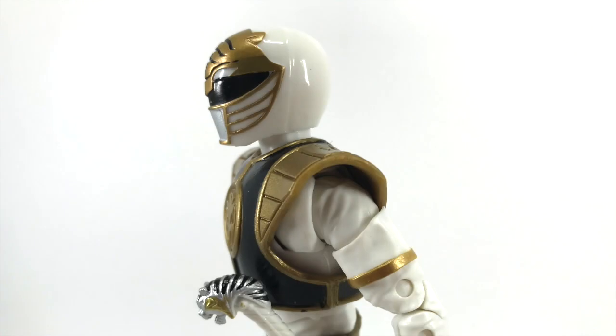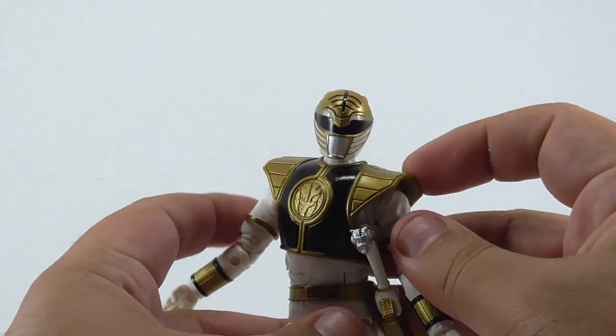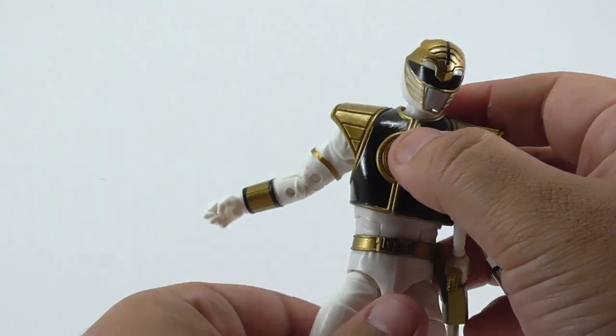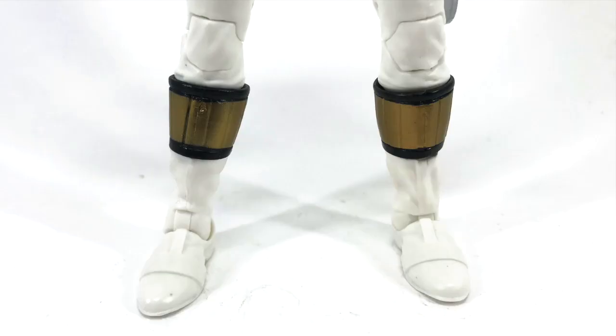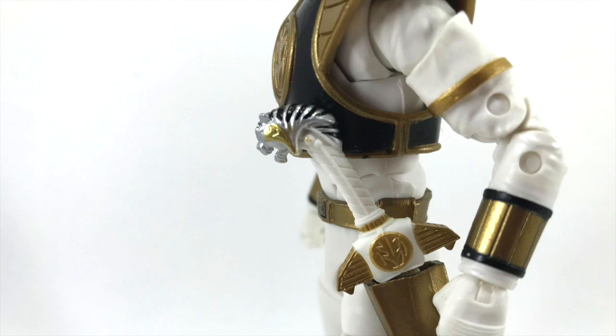His helmet is shiny compared to the rest of the uniform. This wouldn't be the White Ranger without his armor. The armor is made from soft plastic, but it still has a lot of detail. The belt, gauntlets, and boots are also well detailed. And Saba, oh man, Saba is looking sharp. The uniform has wrinkles, making it look very believable.